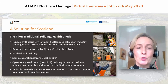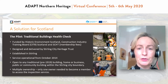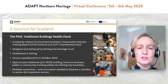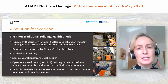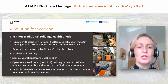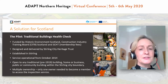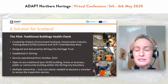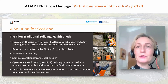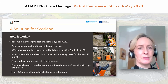And the service was open to any traditional building, home or business, public or community building within the Stirling City boundary. And it was really important for us to make this service open to any type of building. The building didn't need to be listed, it didn't need to be in a conservation area. So really, we wanted to make this open to as many building owners as possible. And additionally, for the likes of traditional Scottish tenements that have multiple owners, only one owner needed to become a member in order to access the inspection service. We didn't want that to be an additional barrier to people being proactive.